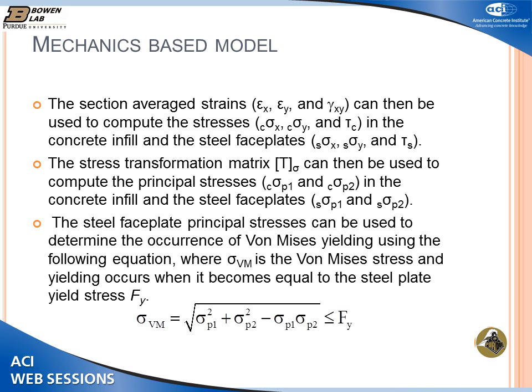Now, as most of these walls are extremely thick, you're looking at thicknesses that are definitely more than 24 inches, and steel plates that are of the order of about half an inch.